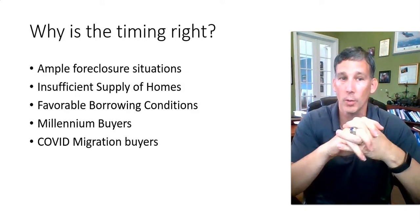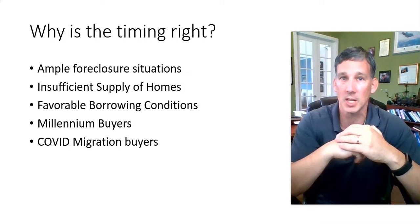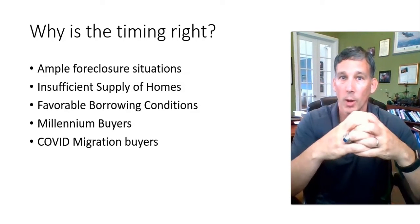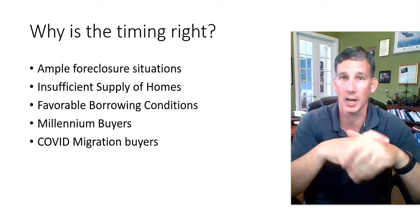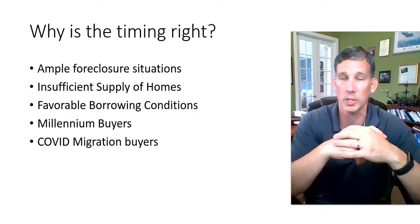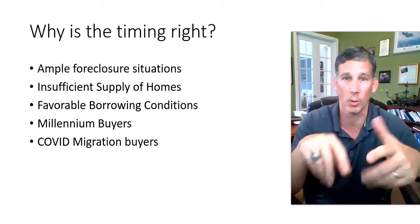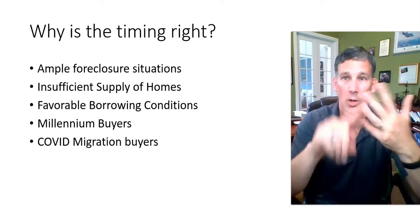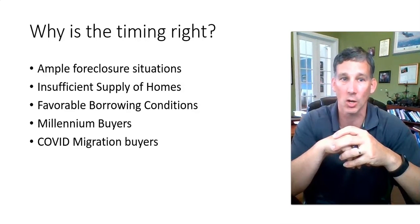You also have other buyers out there. They're the COVID migration buyers. Either they were living in the city and they don't want to live in the city anymore, or they were living in a situation and now they're working from home and they need something different out of their house. I saw a lot of those in 2020, where people are trying to do everything from home. They're trying to work from home. They're trying to have their kids go to school from home. They're trying to exercise from home, ultimately changing all their needs.